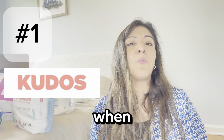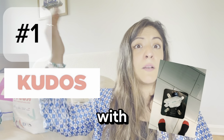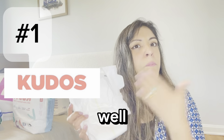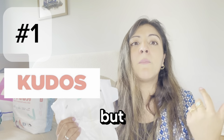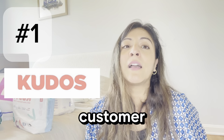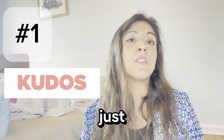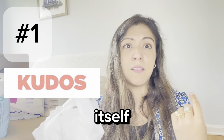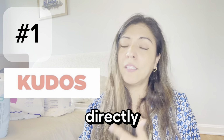All things considered, when I look at the ingredients, the certifications, and the price, and compare it with other options on the ranking, I think I might as well pay for this one than for another diaper that is also clean but not made out of cotton. Also, I've had an unusually good customer service experience with it. Something important in a diaper is not just the product you put on your baby, but the whole experience itself, what the customer service looks like. I order it online directly from their website.